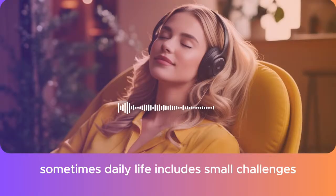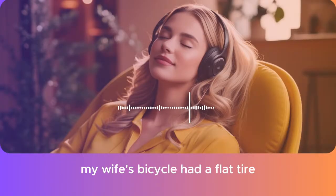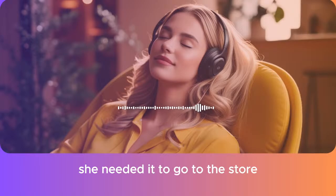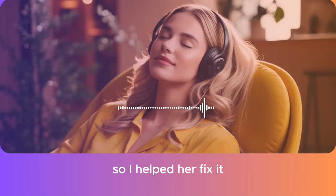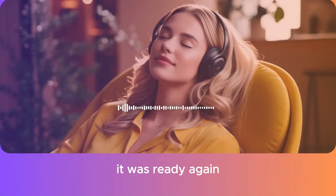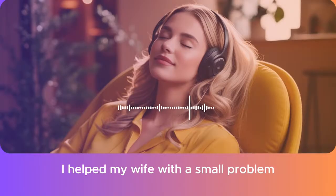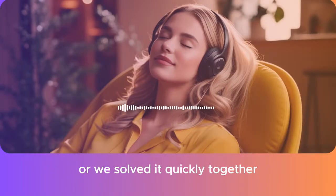Sometimes daily life includes small challenges. Last Monday, for example, my wife's bicycle had a flat tire. She needed it to go to the store, so I helped her fix it. We worked together, and within 10 minutes, it was ready again. A simple way to describe that is, I helped my wife with a small problem, or we solved it quickly together.